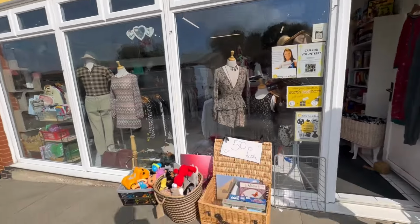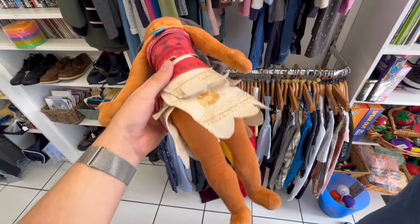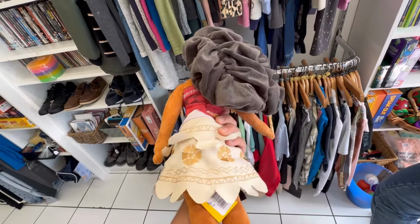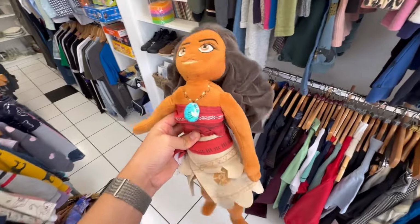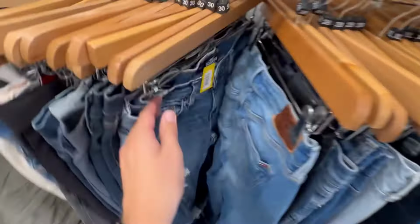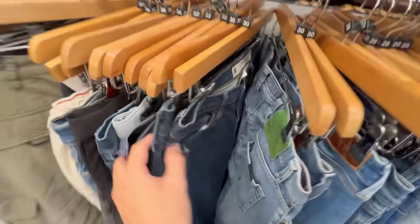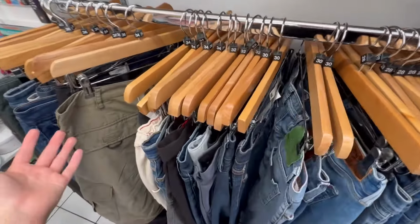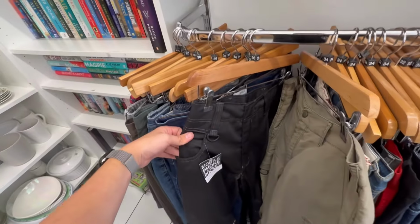Boutique charity shop. Let's have a look what we've got here, shall we? So this one is £3.50, and it goes for about £7, but I'm going to leave that. But there is quite a few things in here, so hopefully we can find something. Right, so the jeans, Tommy Hilfiger, Hollister, don't know what that is, Abercrombie & Fitch maybe. But there's no Levi's or nothing expensive in here to resell so far, nothing good.